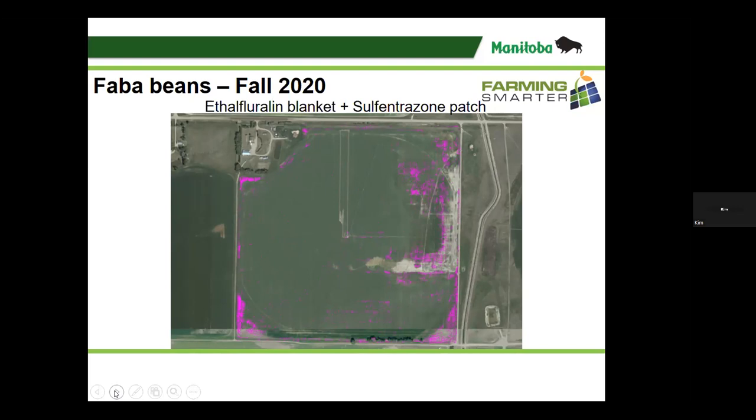But again, you know, it's more complex, it's more money, obviously, and it's a lot more management, looking at rotational crops or sensitive crops following the faba beans and that type of thing. But they've managed to pull that kochia population down quite tremendously.